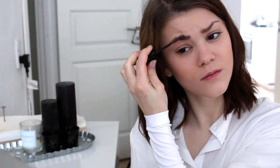Set my brows to make them stay in the same direction all during the day. I'm going to use my brow drama from Maybelline in the color medium brown.